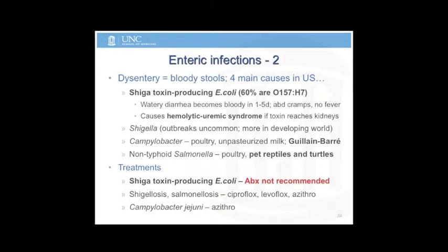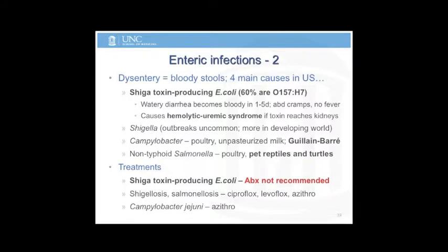Campy is poultry or unpasteurized milk. The association here is Guillain-Barré syndrome, so you have somebody with an ascending flaccid paralysis after consuming poultry or unpasteurized milk products. You should think Campylobacter. So stool culture would be the first test that you would order. Non-typhoid salmonella: there was an outbreak several years ago, and the boards love weird stuff. So pet reptiles. If you have a kid with a turtle or an iguana, it's salmonella.